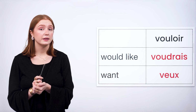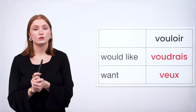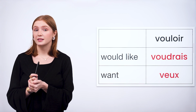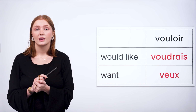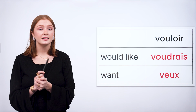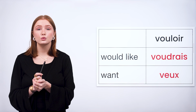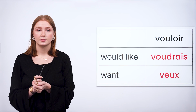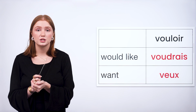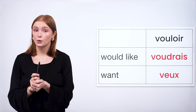And it's the polite way to ask for something. You'll hear it often in cafe stores or anytime someone wants to make a request in a respectful and courteous way. On the other hand, veut means want, and it's a lot more direct. In some situations, it can sound too strong or even impolite. When speaking to waiters, strangers, or in formal situations, voudrais is a better choice to keep your tone polite and friendly.